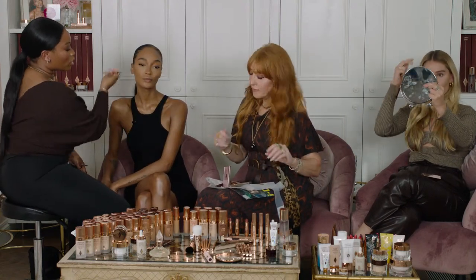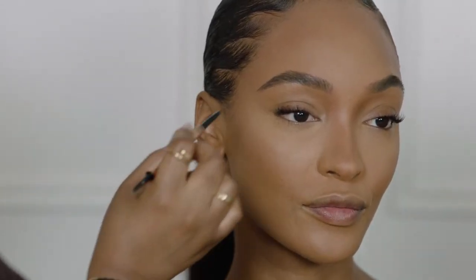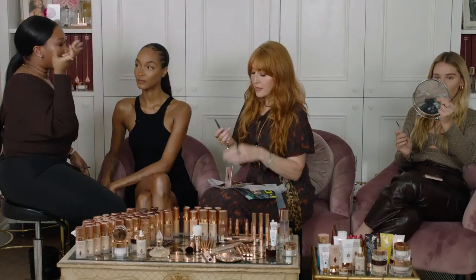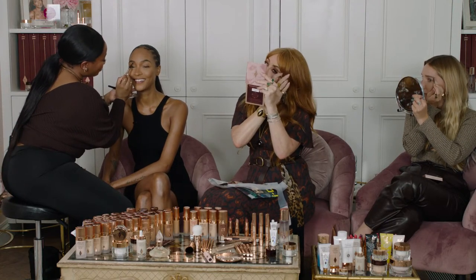I can perfect, cheat my way. So you can even just see with Jourdan. She's got amazing brows, but you can really see how those little fine strokes that have been added to her brows give her that lift. It's like a little brow lift. I am obsessed with this.